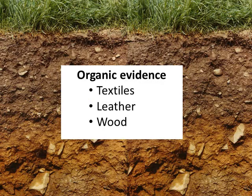By organic, I mean all those materials which decay rapidly if left in open ground or half buried in soil. In this particular instance, that means textiles, leather and wood. The survival of this evidence is important for two reasons. First of all, organic materials contain carbon, which means that they can be radiocarbon dated, and we currently have a rolling programme of samples being tested in SUERC at the University of Glasgow.